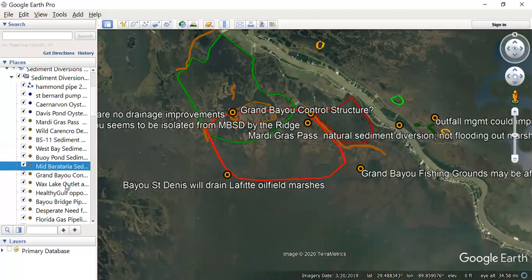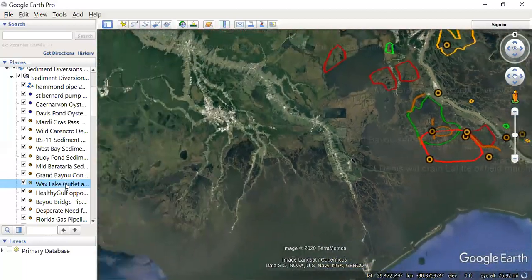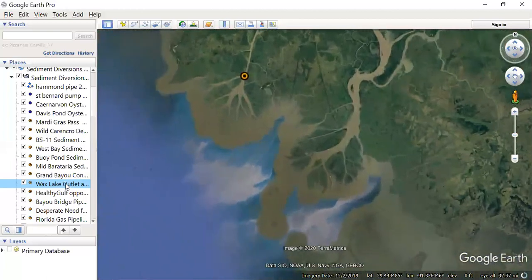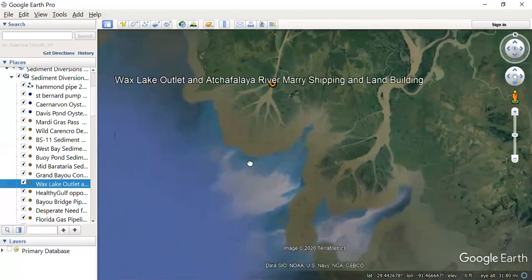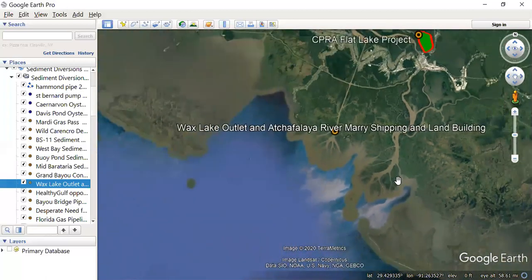Okay. Where does HealthyGulf oppose sediment diversions? This is an hour. So here's Wax Lake Outlet. This is an accidental land feature west of the Atchafalaya River, built, I think, in order to facilitate shipping and take the flood pressures off of the levees around Morgan City.